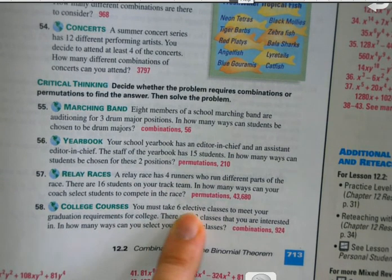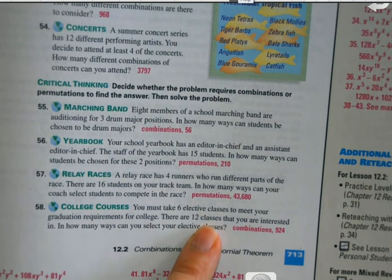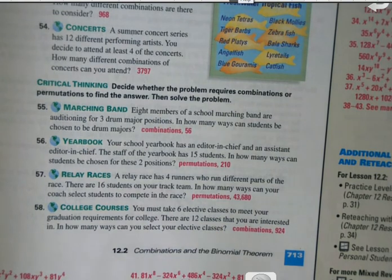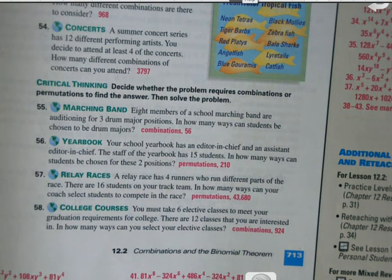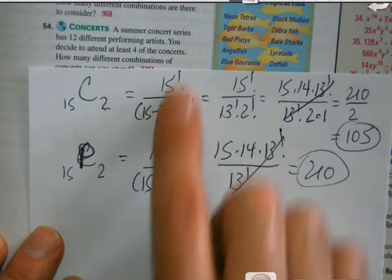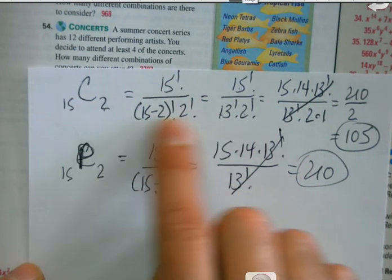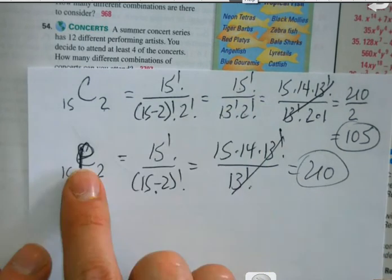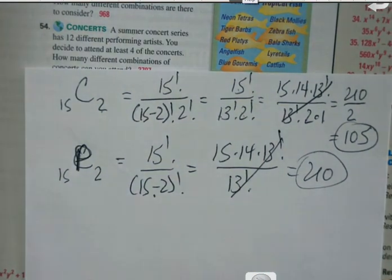Or again, you must take 6 elective classes to meet your requirements. There are 12 classes you're interested in. Again, I can take those 6 classes in any order I want to, as long as I get all of them. So that's why that one's a combination and sets up differently. But the general way that these set up still would be this, which is why you have to understand the formulas that go with combinations, that these two have to add up, or permutations, where your value on the top is always going to be greater than your factorial on the bottom.